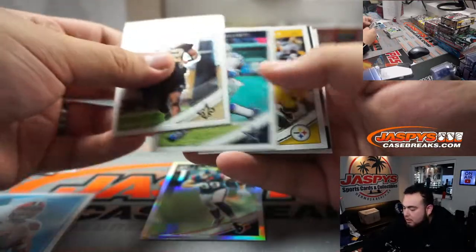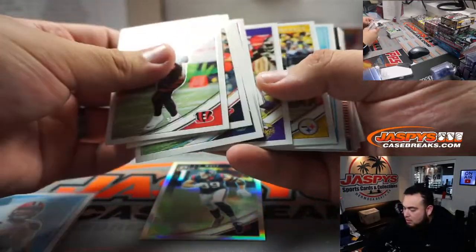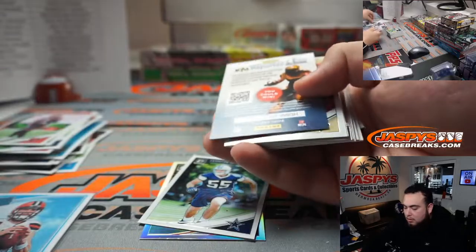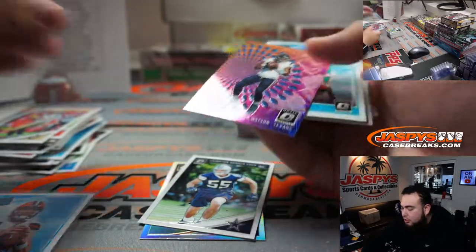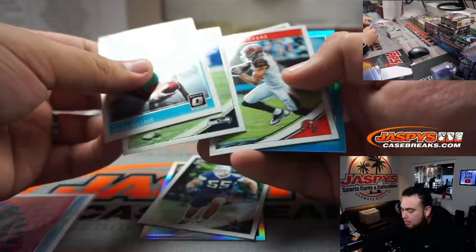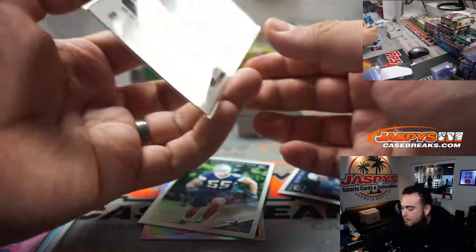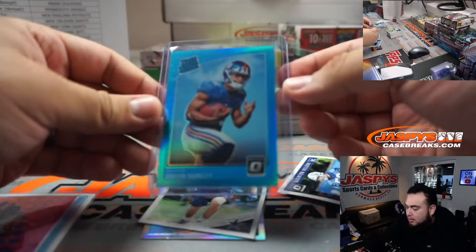Number 299. Dallas Goedert. Nick Chubb. And we got it, Deshaun Watson. What is this? Illusions? It's a cool looking card. Wow, and a Saquon Barkley. He's going to be back this year, guys, and better than ever. At a $2.99 for the G-Men. Saquon with the Giants. Very nice, man.